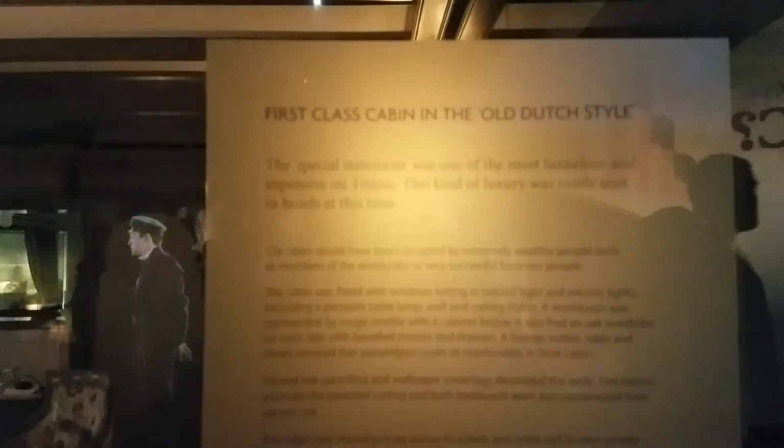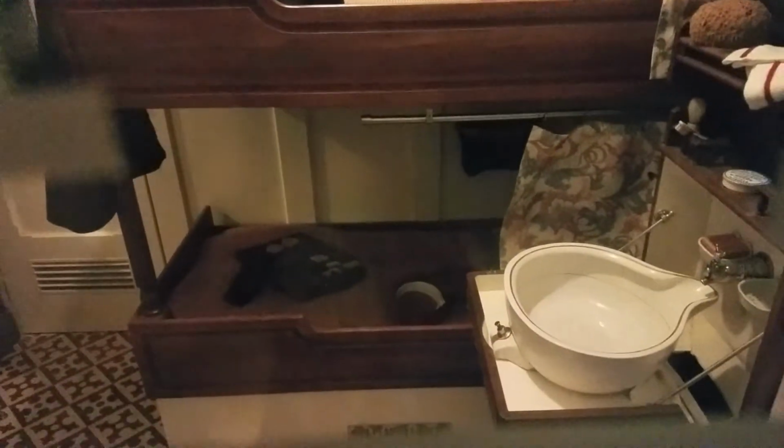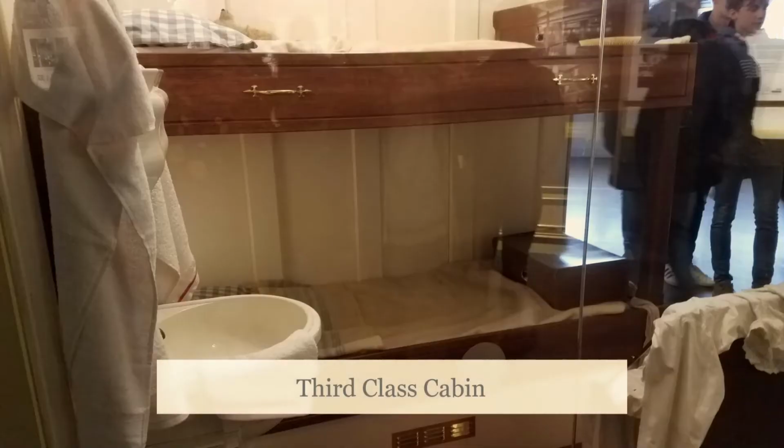So first up was the first class cabin, and you can see that it was a pretty big area. They had a lot of room to sit, and they had much nicer beds. They had lots of storage space, lots of floor space. And there's a decided difference between that and the second class cabin, which is this one. The second class cabin was a little bit more basic, but they still had storage space.